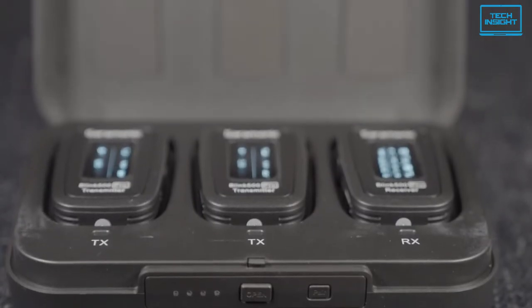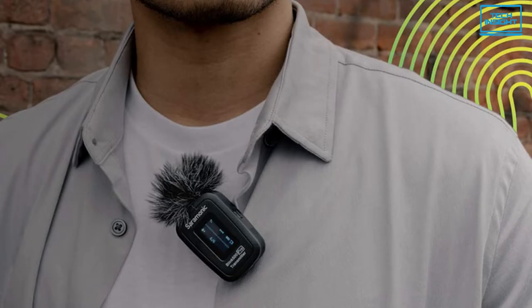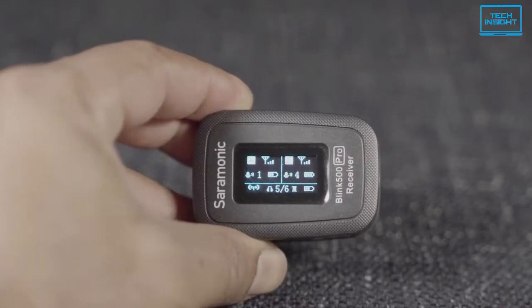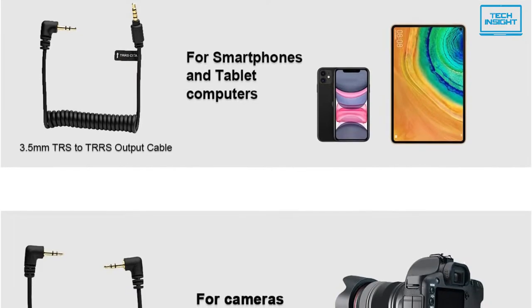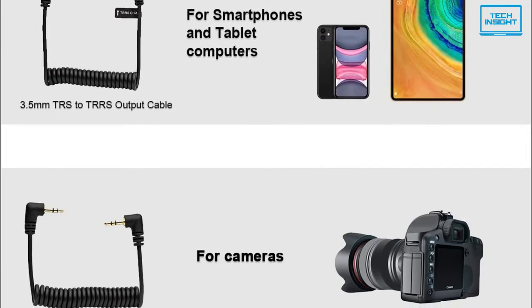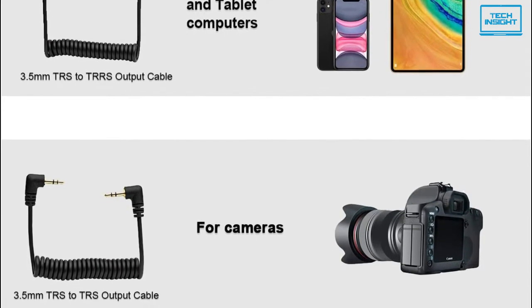The charging case, transmitters, and box are all made of a lightweight black plastic. The weight of the transmitters isn't going to be a burden once they're clipped to your subject. The Blink500 Pro RX receiver has a vivid OLED display and a 3.5mm output. It also includes both TRS and TRRS output cables, allowing you to work with cameras, mobile devices, computers, and any device with a 3.5mm audio input.